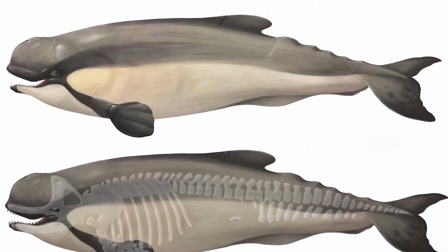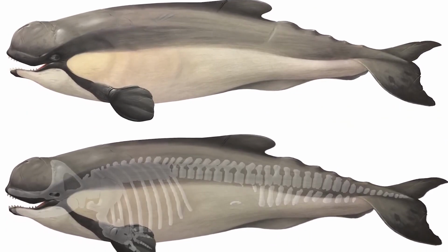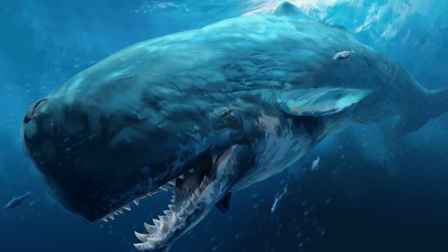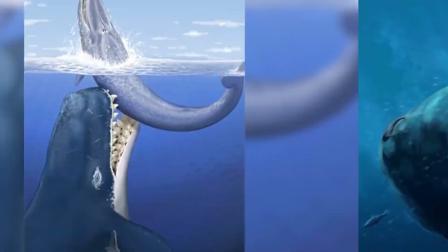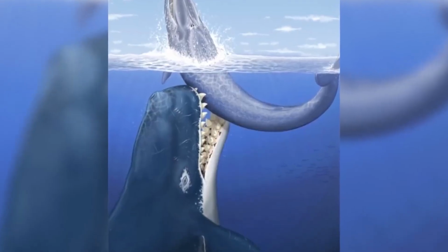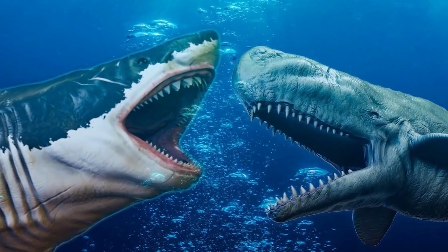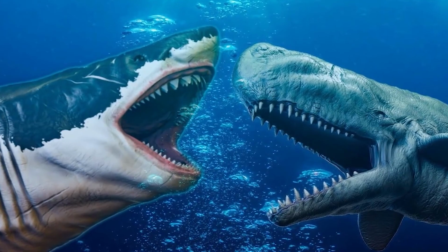Similar to Megalodon, these creatures are long extinct and lived roughly 12 million years ago. Also similarly to Megalodon, they had the exact same diet as the massive shark: whales. That's right guys, this massive whale ate other smaller whales. Also, because it was competing for the same food source as Megalodon, it's not unrealistic to think that those two creatures would have fought several times.